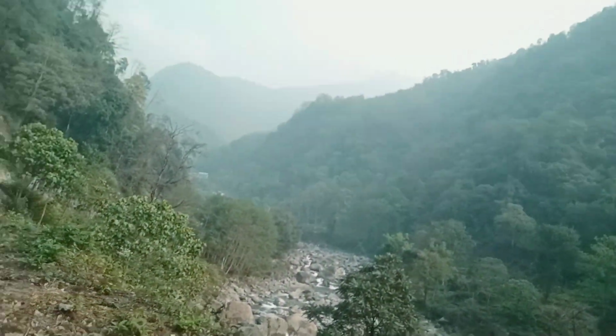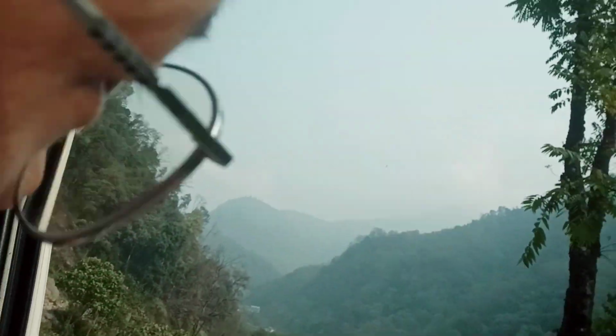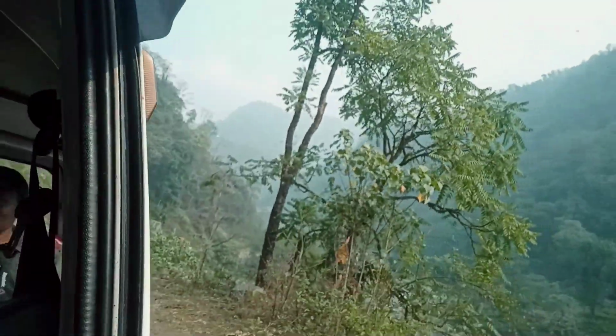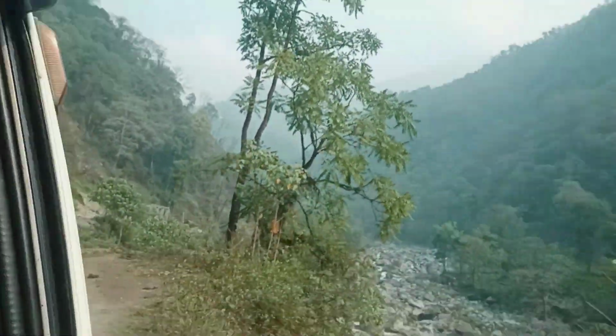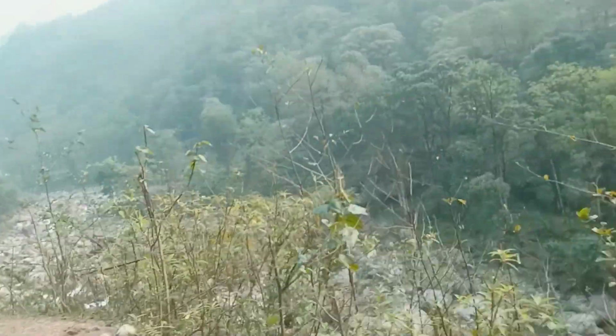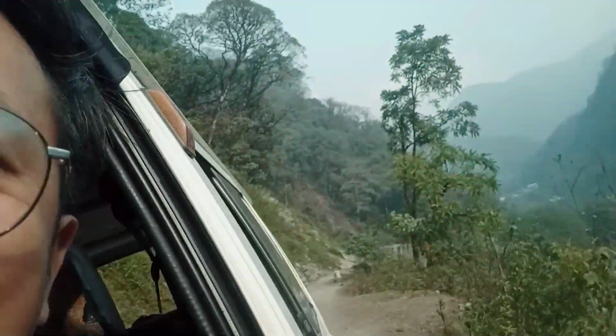Yes, Sandakpur Express. The river. We came all the way to the top from there. That was a pretty long walk we had last night. That's the river and this is the edge. If we fall, then we'll be down there. People can find us.